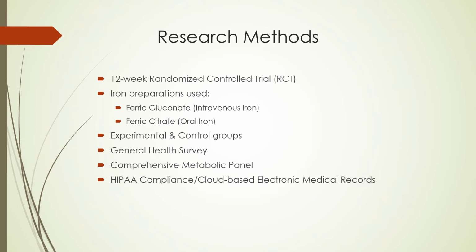HIPAA compliance will also be taken into account, as this will be performed at a Prisma Health hospital, which they already comply with, but will be reiterated at the start of the study. The use of cloud-based electronic medical records will be used, as the research team will be diverse, including members throughout the United States.